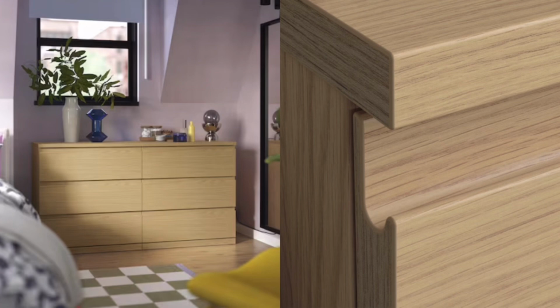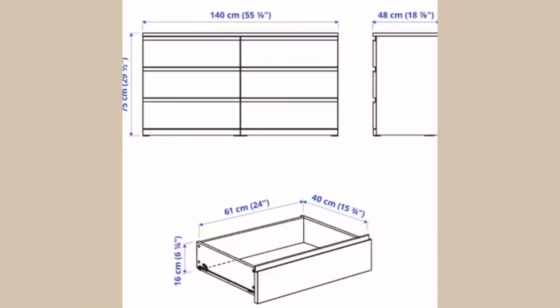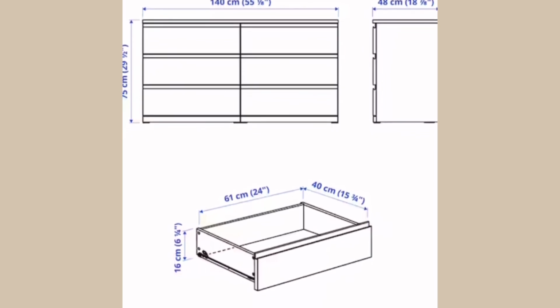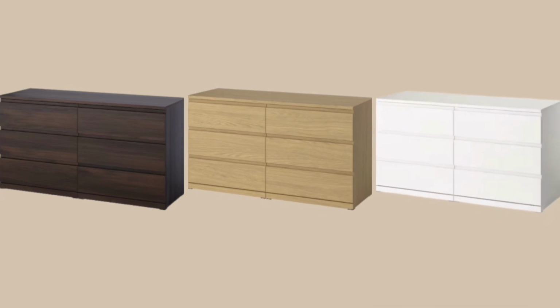The oak effect finish adds a warm, natural touch, making it a great match for modern, minimalist, or Scandinavian-inspired interiors. And just like the 3-drawer version, it comes with the anchor and unlock feature, ensuring it's securely fastened to the wall, making it a safe choice for homes with little ones running around.